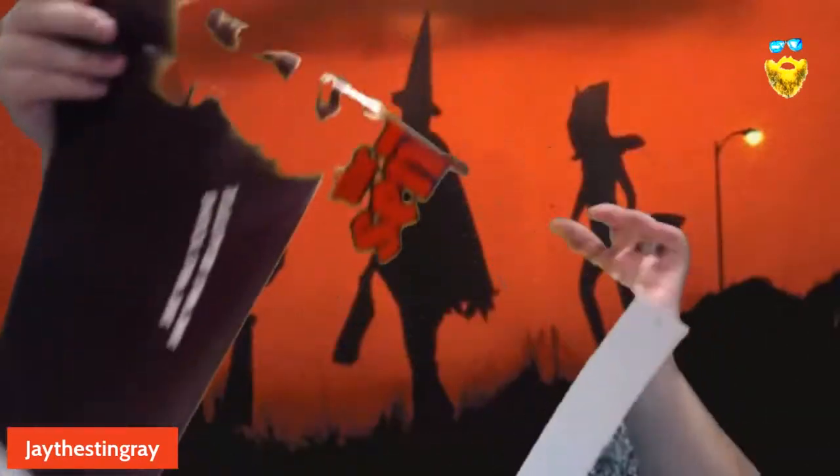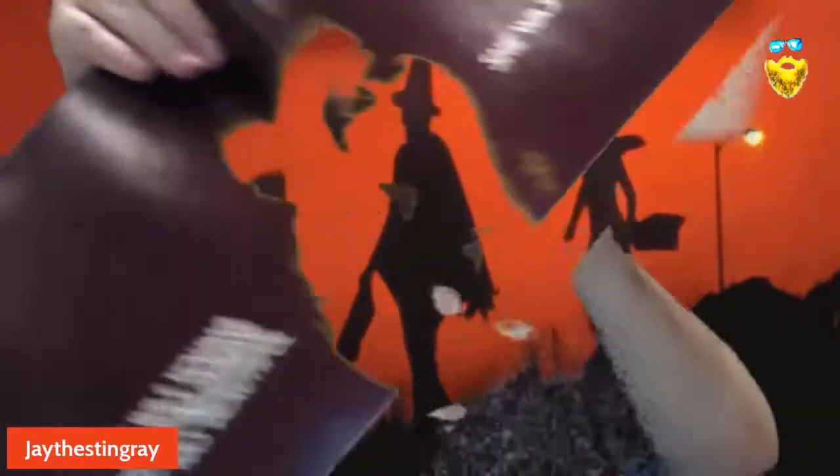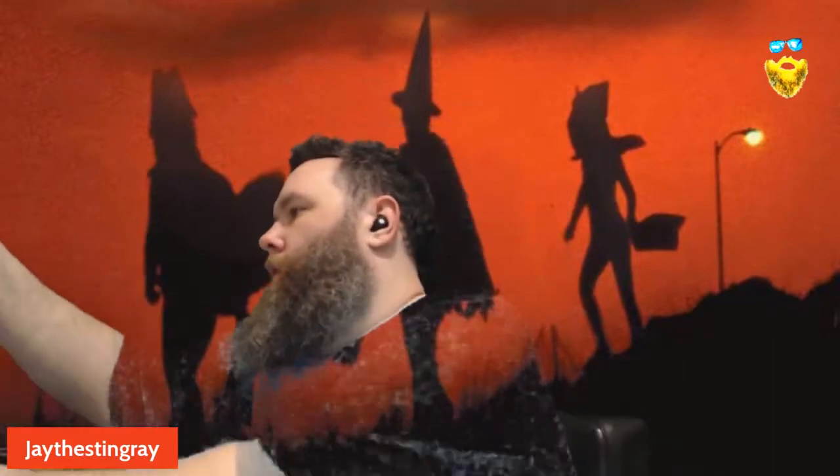Awesome. Like I said, man, I've got so many posters, I don't know what I have. That's a lot of the problem. So that's very cool. I love this movie. Totally forgot I ordered these.